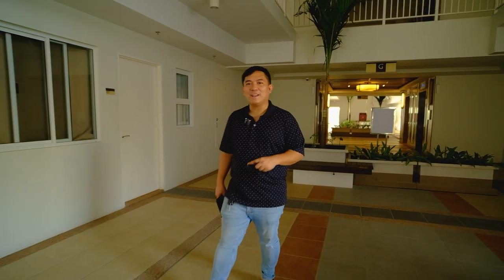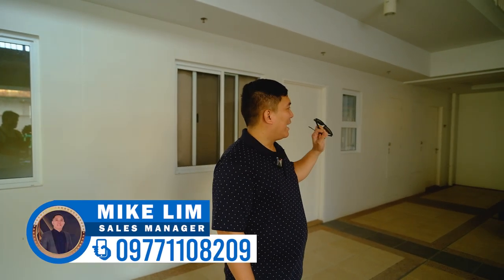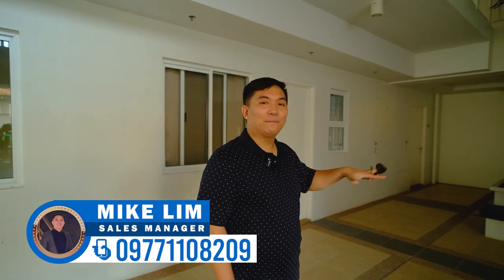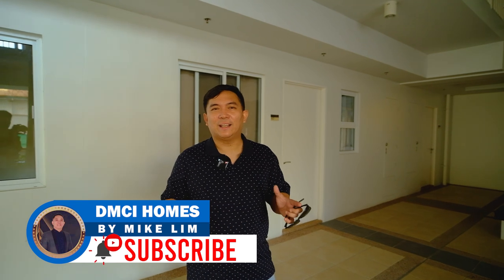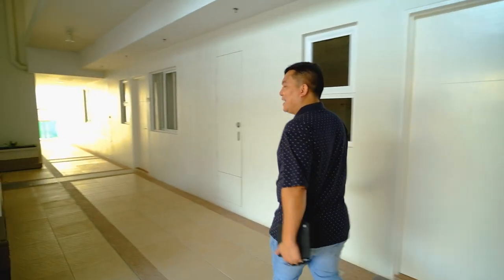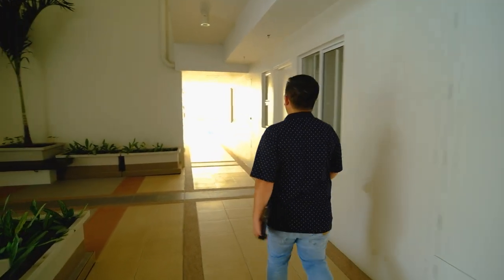So now I'm here at the ground floor of the Oak Tower here in the Atherton. So I forgot to mention earlier na sa Oak Tower, the ground floor are already units or atrium floor because the main reception area is actually in the Almond building na hindi pa nato turn over by August of 2023. Okay? So now let's check the three bedroom tandem unit here in the Atherton.